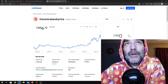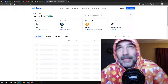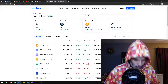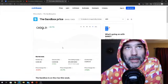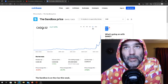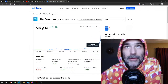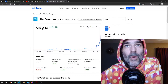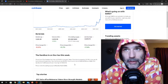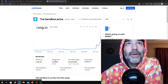When you look at other different metaverse plays like Sand, we're having big time breakouts in some of these. Sand in the last week has gone from basically $3 to $9 to $10, so it's up 3 times the value. These are all the different metaverse plays that all these big companies are starting to jump into now.